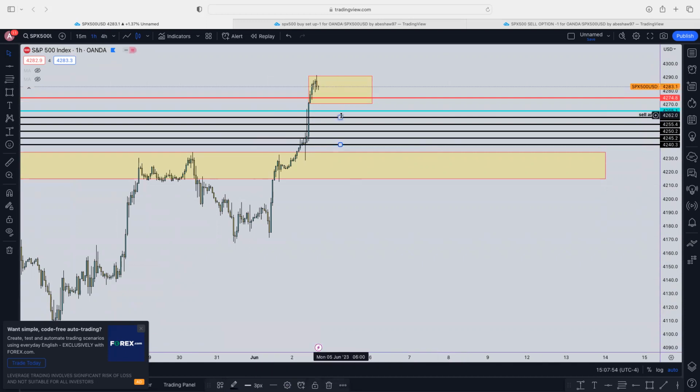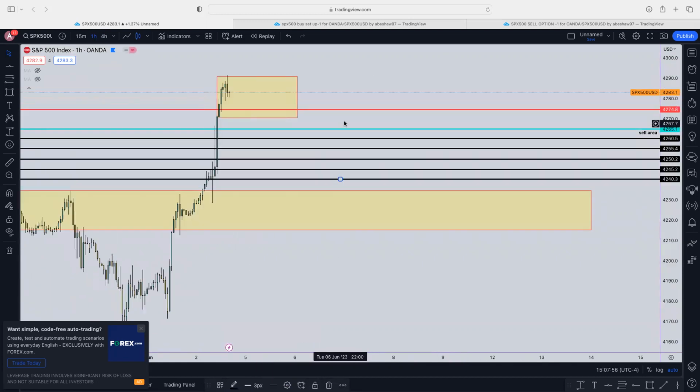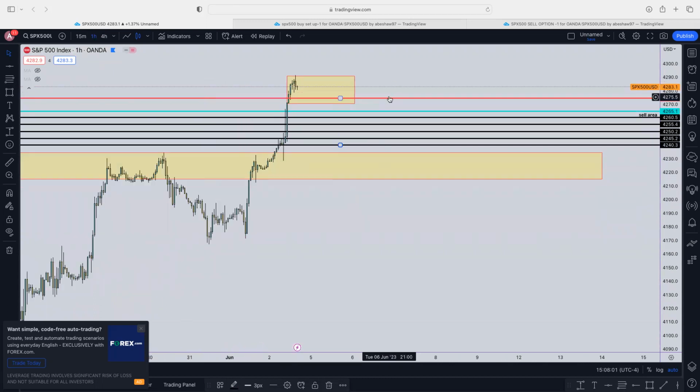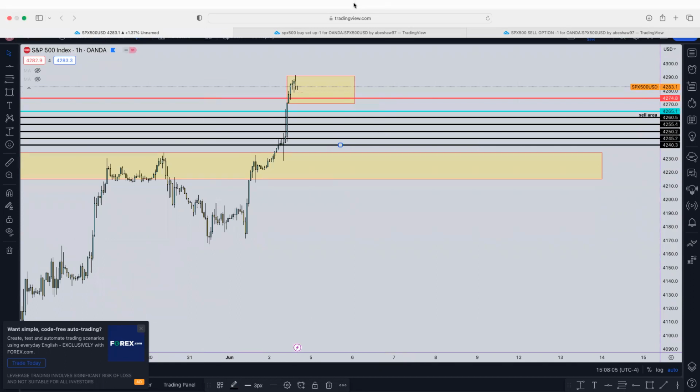And then once again, as you can see, 1, 2, 3, 4, 5. That's a 250 pip move, only risking 100 pips. And obviously, once you're in profit, you can go ahead and move that stop loss to profit on this setup.